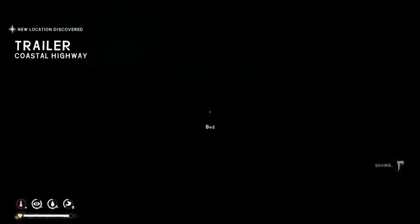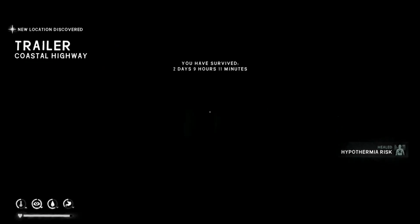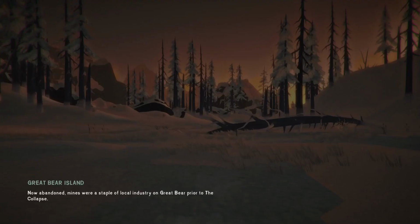From that short jog, we went ahead and managed to clear off about an hour of rest. So we can sleep for a quick hour, get a bunch of warmth back. It's still not going to be bright enough unless I light a torch to search the building. It would be nice to search the building, but maybe not worth the match right now. Oh, maybe I can get another hour if I need another hour.